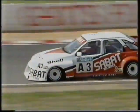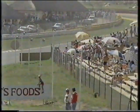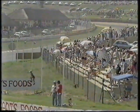Well, that's called laying a smoke screen in a big way. Oh, he's got a puncture, has he? He's got problems with his tyre. Is there oil on the circuit? I think it's oil on the circuit. Willie Hepburn, he couldn't see where he was going.